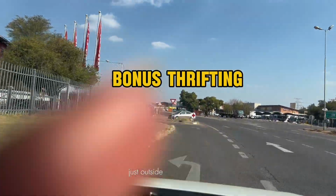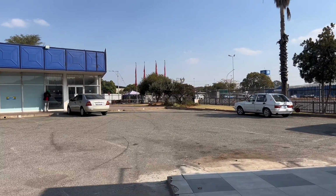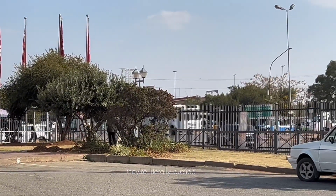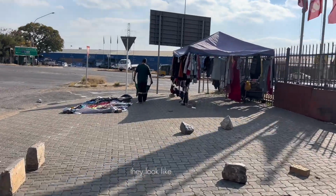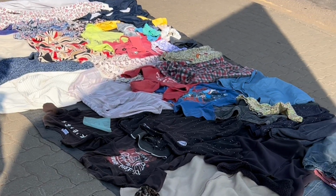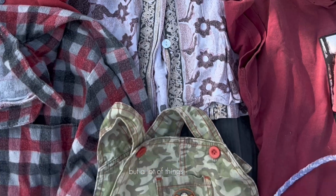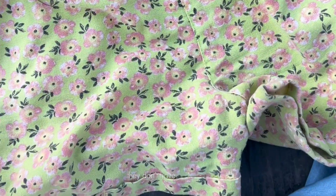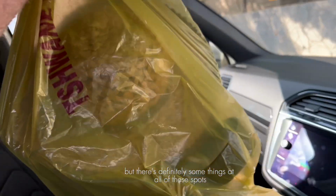And here's a bonus one if you've stayed this long in the video. Just outside, there's also informal thrifters, vendors basically. And I like to park inside and then I just walk outside. They're literally outside across the road and right next to the center. They look like this. A lot of them actually stock up from Joburg CBD, so that explains some of their prices. But a lot of things here you can find for 10 rand, 20 rand, 30 rand. They don't have a lot of stock, but there's definitely some things at all of these spots.